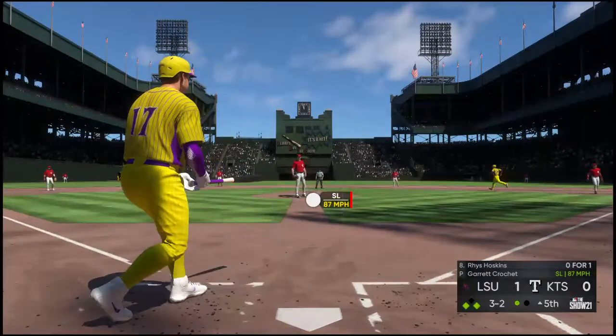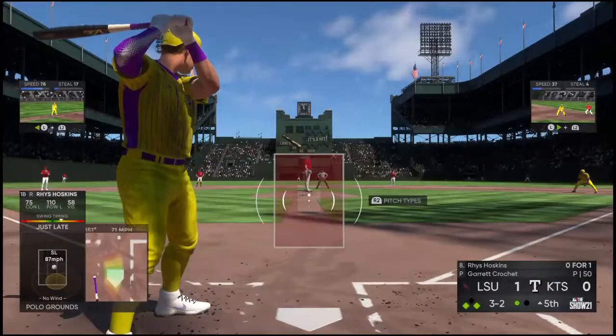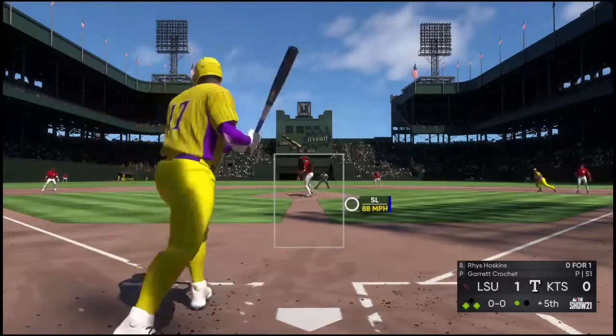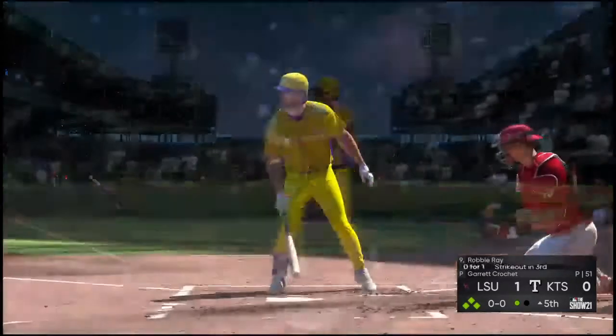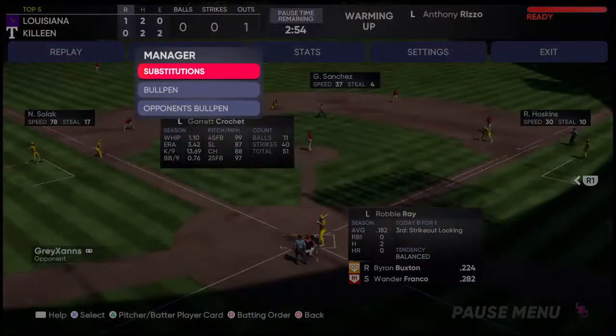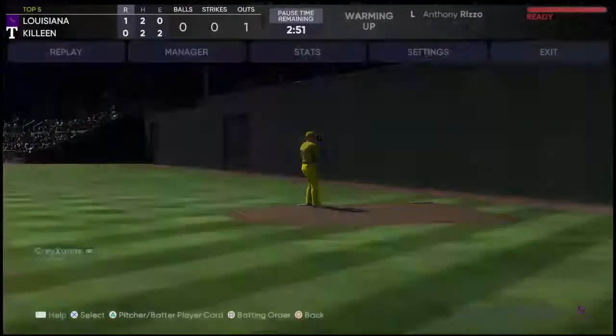Fouled off. 3-2 pitch. And he misses outside, ball 4, so that'll load the bases, and now he's really going to need to get a ground ball. The pitch.